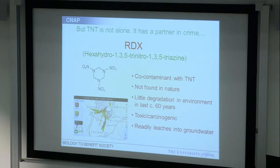So this is hexahydro-1,3,5-trinitro-1,3,5-triazine. It looks like this. It's packed into all the shells with TNT in pretty much a 1-to-1 ratio, so if you find TNT on the range, you find RDX. Again, there's been little degradation in the last 60 years, and it's toxic. And unlike TNT, which sticks to the surface, the RDX percolates very readily through the ground, through the soil, and into the groundwater. It's more like a kind of Vindaloo curry effect.